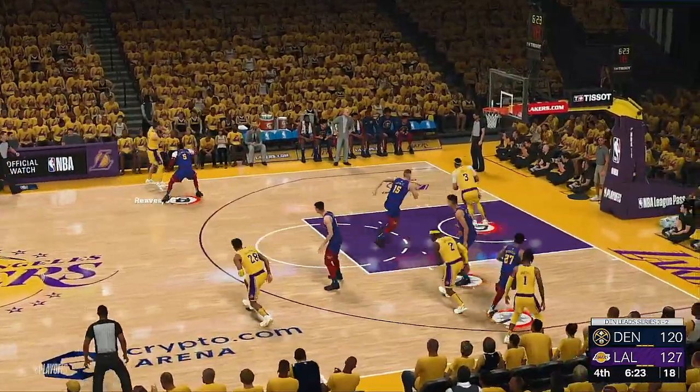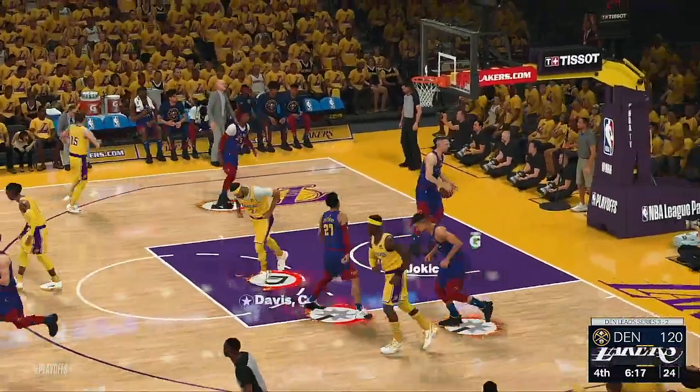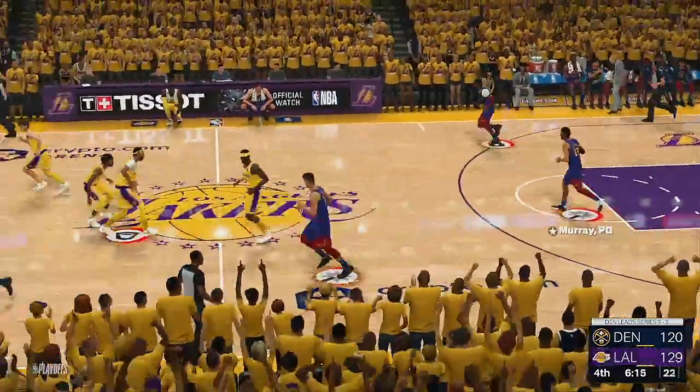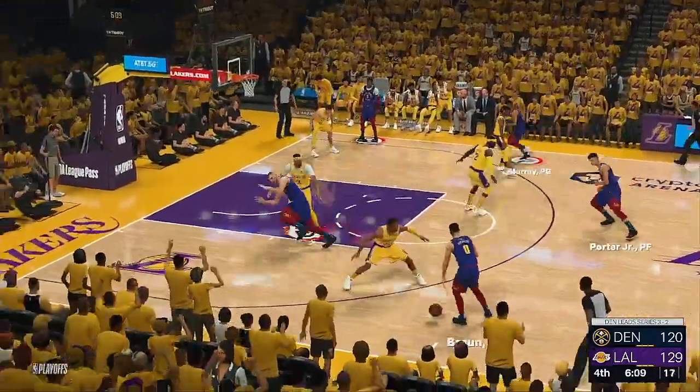They've led by as many as 14. Inside. Here's Davis. And the layup is good. Davis has got 27. Looks like we're starting to see a pattern here. Not afraid to get in the paint and get wet.